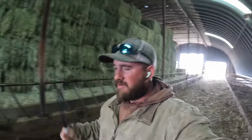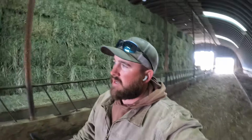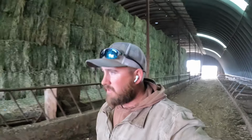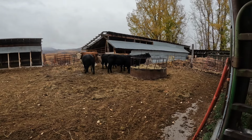So there is one Hereford cow in here that has one horn that we're gonna leave in here with the bull. She's kind of an escape artist and likes to run through our electric fences and get out. So we're gonna leave her in here and then we don't have to worry about her. You can see here how buddy-buddy the bulls are now after all their fighting the other day.